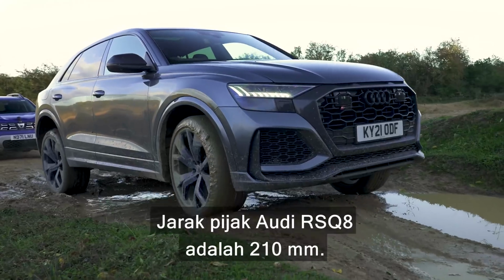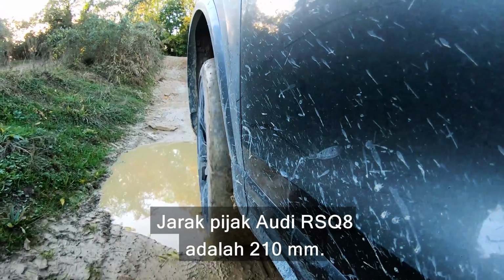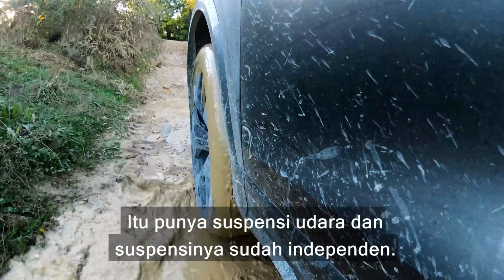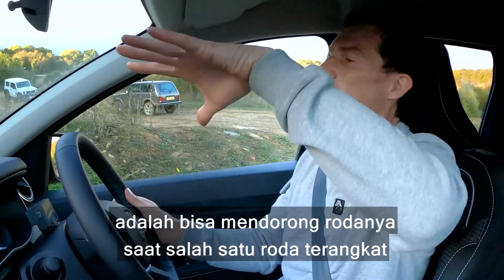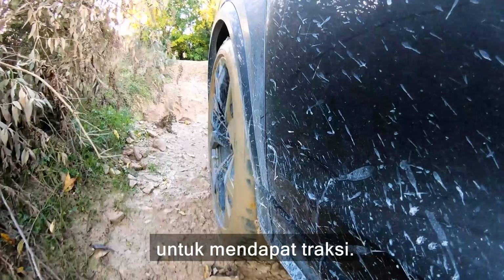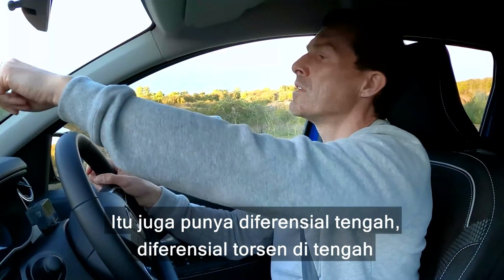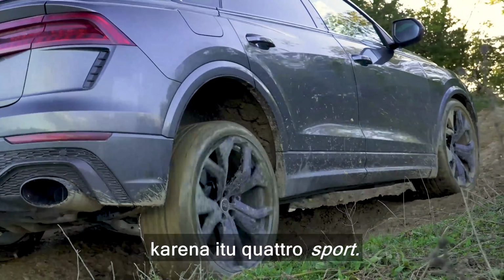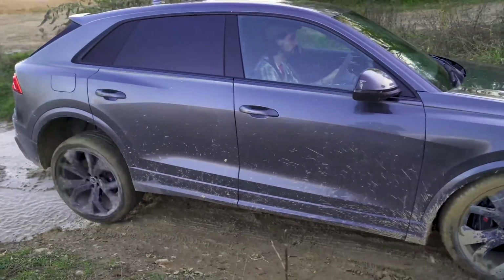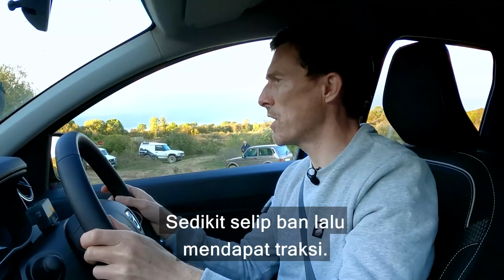Here we go then. The ground clearance on the Audi RSQ8 is 210mm. It's got air suspension, and the suspension is fully independent. The good thing about air suspension is that it can push the wheel down when one goes in the air to try and get traction. It's also got a central diff, a torsion diff in the centre, and a rear differential because it's quattro sport, baby. Doing quite a good job of keeping on moving. The wheels spin a bit and then it just finds some traction.